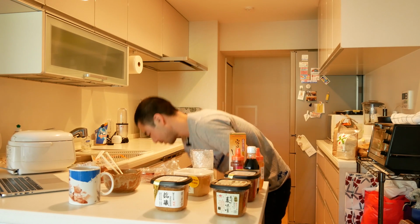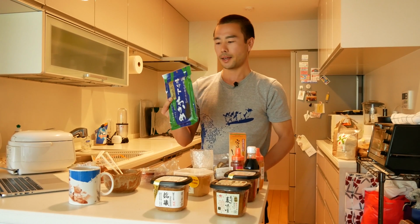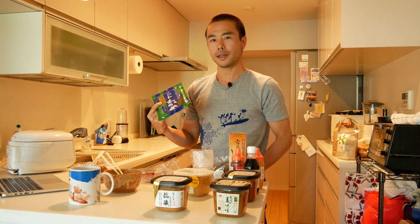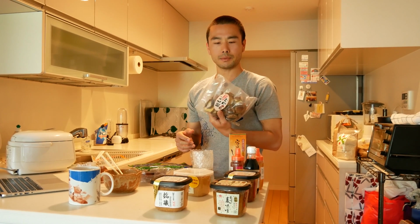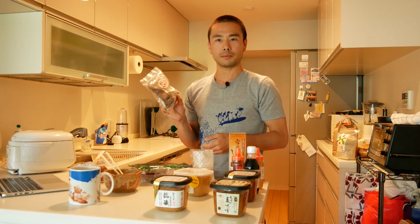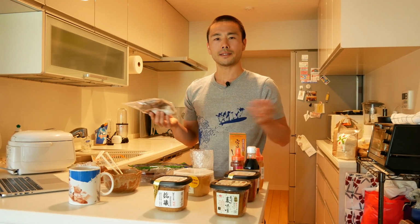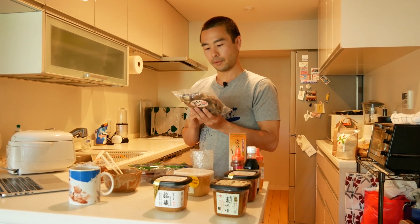and cut wakame, which is seaweed, dried seaweed, so I put this in my miso soup. You can also put it in salads. There's all kinds of different uses for it. And then dried shiitake mushrooms. Shiitake mushrooms are just like any other mushroom. You can put them in all kinds of different things. And these are actually ones from Fukushima as well.